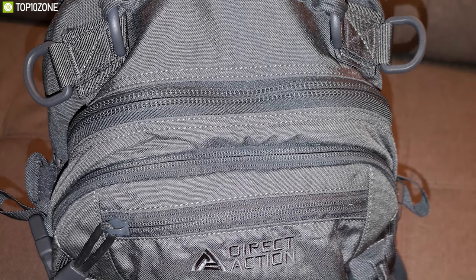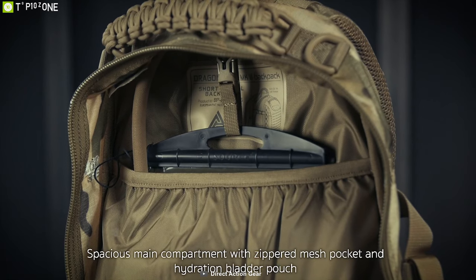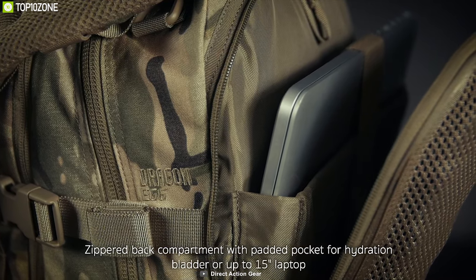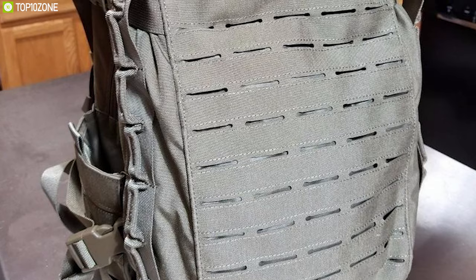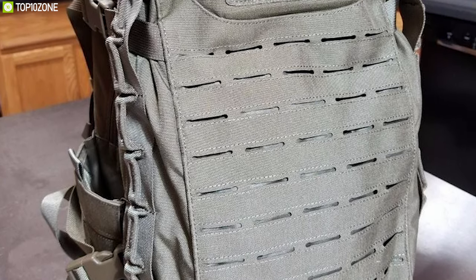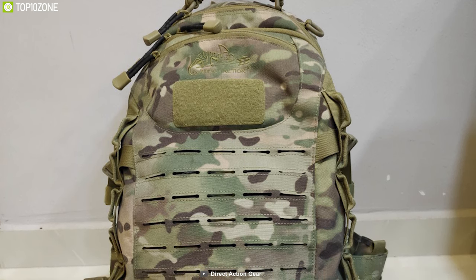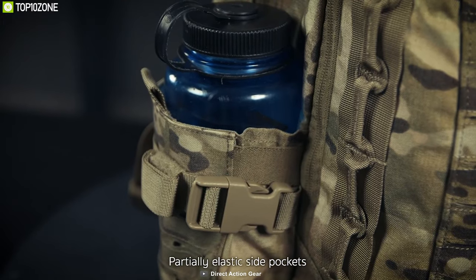The main compartment has an internal hydration sleeve, a mesh pocket and a center tube exit for a hydration tube, while the rear pocket features a padded sleeve which can be used for safely carrying multi-band radio devices or a 15-inch laptop. And the front panel features a zippered mesh pocket and internal organizer for notepads, GPS, writing utensils and other small essentials. There are two redesigned side pockets for carrying small and flat items as well.